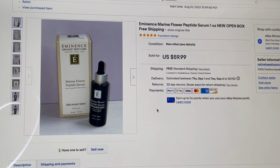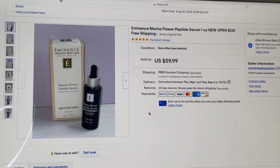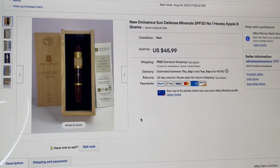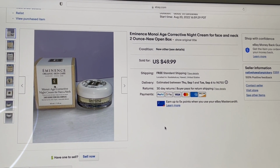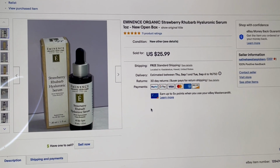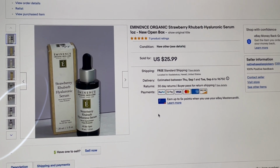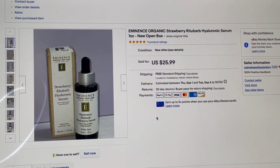So there's a few of this Eminence face care that have sold already. They sold pretty fast, not too long after posting it on eBay, but this one sold for $59.99. And here's another one. It sold for $45.99. Another Eminence facial care. This one sold for $49.99. And this eye cream sold for $49.99. And here's another one that just sold today for $25.99. So yeah, it seems like Eminence is a good brand. It's selling really well. I think I have a few more posted on Buy It Now, so we'll see what happens.